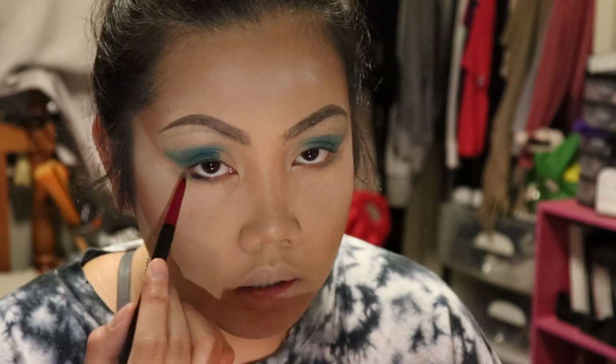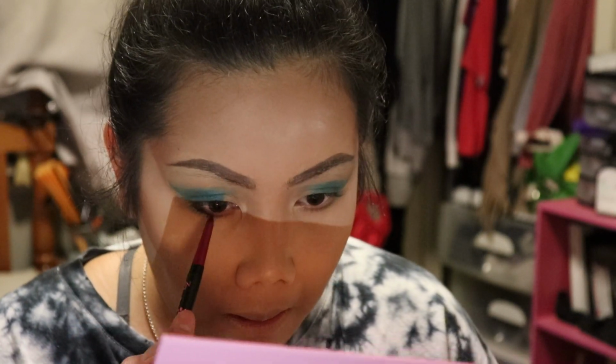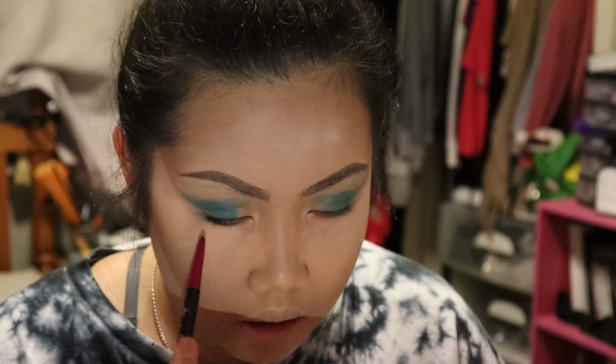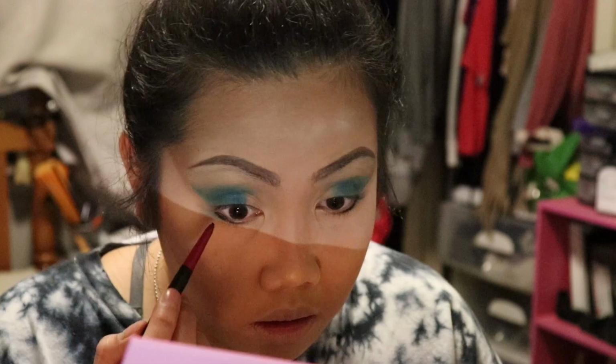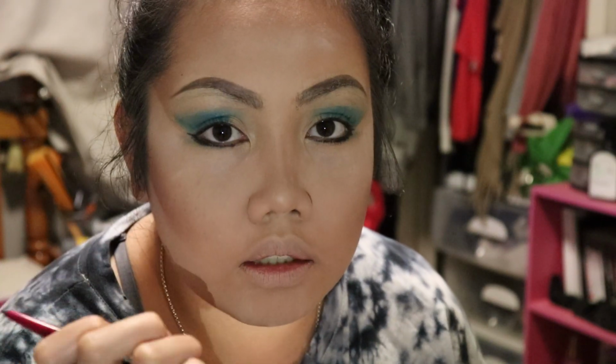So, like, I'm just gonna put a thick layer. Doesn't matter if it's, you know, clean or not, because you're gonna smudge it anyway. I'm also gonna line my... because I don't have a liquid eyeliner anymore, and I'm gonna smudge it out.